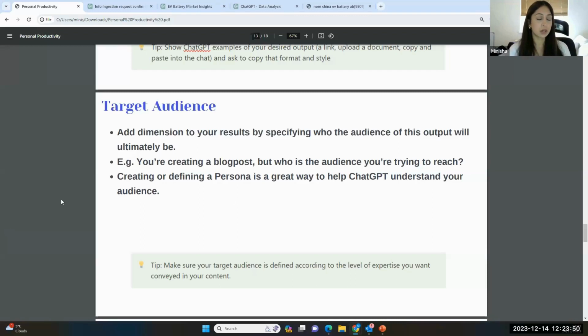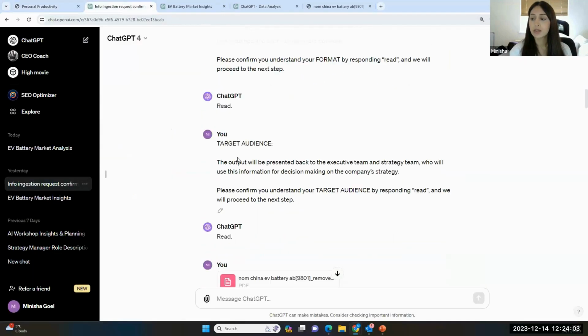So a little tip here is, make sure your target audience is defined according to the level of expertise you want to convey in your content. So I'll show you what I mean here. If you go down here, I've asked ChatGPT, the output will be presented back to the executive team and strategy team, who will use this information for decision-making on the company's strategy. It's quite a straightforward prompt here, nothing too complicated, but the audience I've highlighted is an executive team.